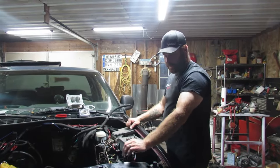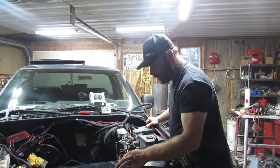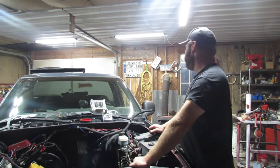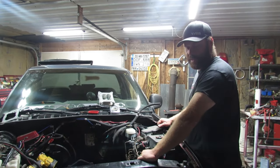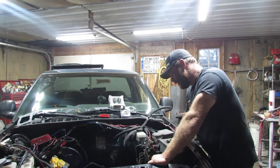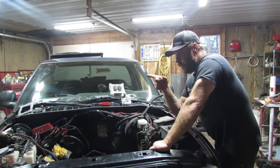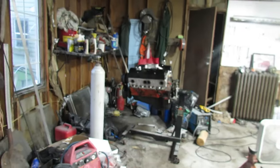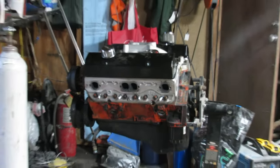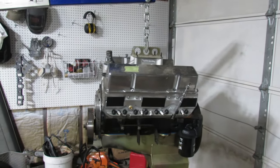So it's been raining here. I haven't had a chance to work on the 35, so that's going to have to be next week. But I got the little S10. So I got the 383 out. That guy right there. And I got the 421 prepped to go in. So we're getting a couple cubic inches and some horsepower.